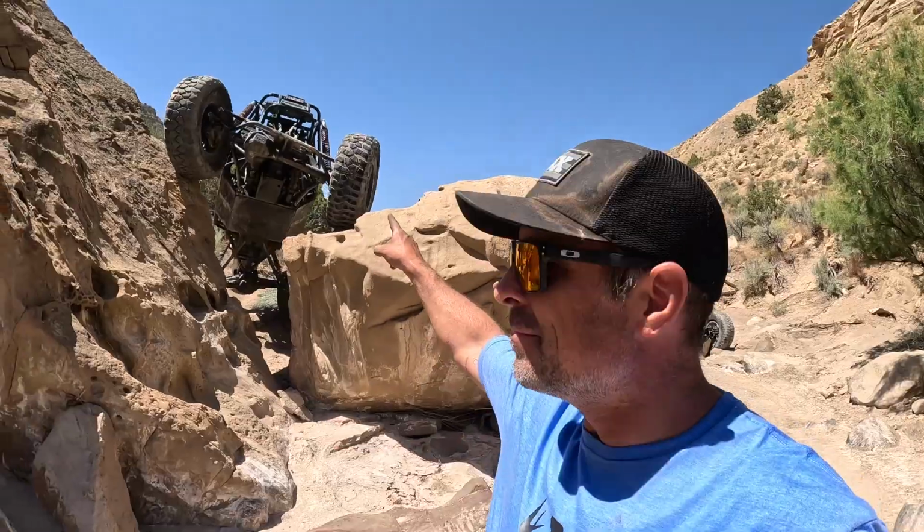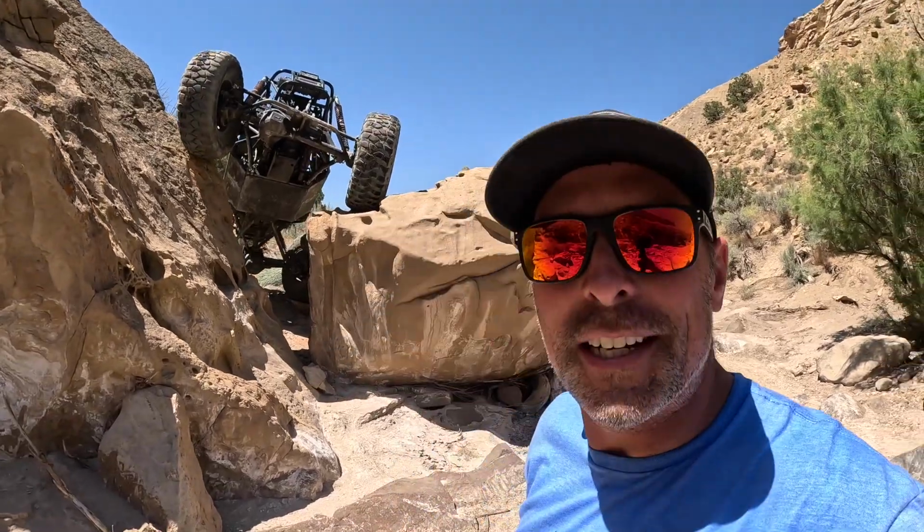Today we're back out on 21 Road in Grand Junction. This is such a fun trail and it's always constantly changing because a lot of water runs through this canyon. So today we're trying out a few different lines that I've never been on before. This trail is always a great time. Pretty cool line. I've never seen anyone do this one before.